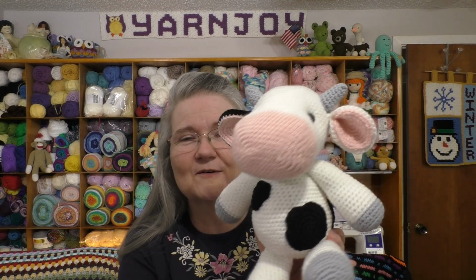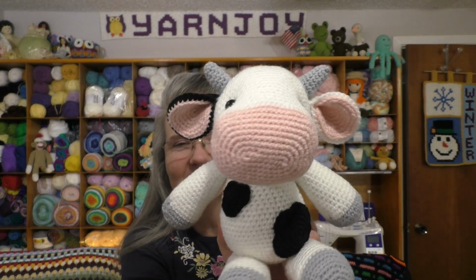Okay, so there you go. Caroline the Cow. So cute. Okay. So, maybe that'll be a thumbnail. I don't know. Okay, so that was finished object number one.